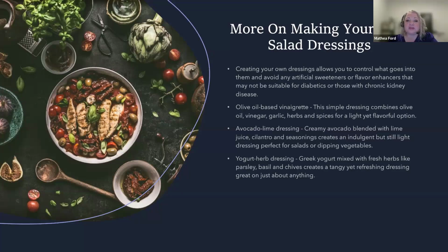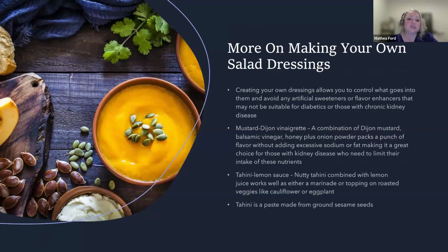Its probiotic benefits also aid digestion, which helps manage diabetic symptoms like gas or bloating. Mustard Dijon vinaigrette, a combination of Dijon mustard, balsamic vinegar, honey, or agave nectar, plus a little onion powder, packs a punch of flavor without adding excessive sodium or fat, making it a great choice for those with kidney disease who need to limit their intake of these ingredients.